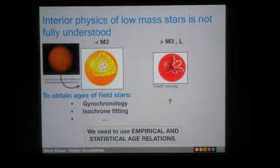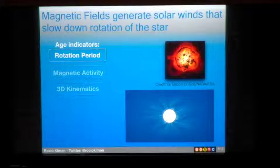Although we cannot measure an age directly from an M-dwarf or using models, we do know about several age indicators that will tell us more or less if a star is young or old. One of them is rotation periods. We know that when a star is young, it rotates fast, and when it gets older, it starts slowing down. This is a direct measurement, and with surveys such as Kepler, K2, and TESS, we are able to get a big sample of rotation periods. I mentioned that it's correlated with age, and this is related to the magnetic fields that generate, in part, the solar winds that take away the angular momentum, and the star slows down as it ages.